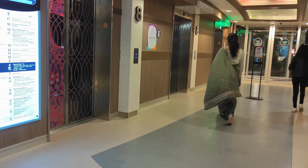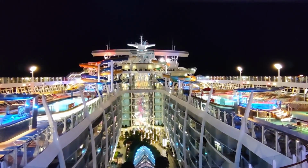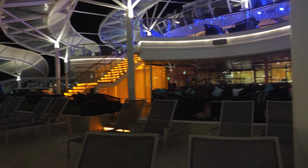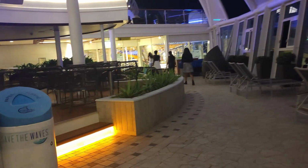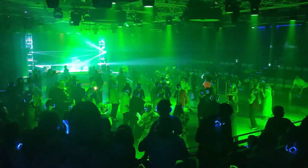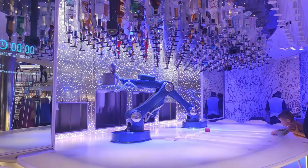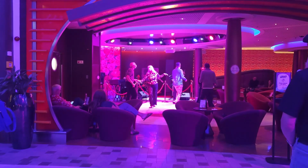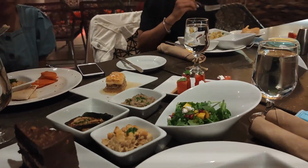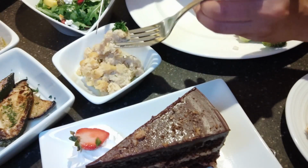Also, enjoy the cruise walking around at different times of the day. You will see a totally different ambience every time. Fantastic. We also enjoyed the silent disco. There is also this very cool robotic drink maker bar. There's music, there's dance, there's bingo and food at Solarium Bistro with plenty of different varieties of nibbles that you can eat. Make the most of your stay, enjoy and try out everything that is available.